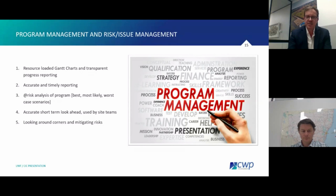The other part of this is really looking at some of the tools around that program management. We expect an accurate short-term look ahead, and what we've seen previously is programs, 4-week look aheads, being circulated that are pretty much out of date from day one, and nobody's really working to those programs, and it leads to a lot of questions around, well, what are we actually doing? And it doesn't really help the teams delivering either, not just from a client perspective.